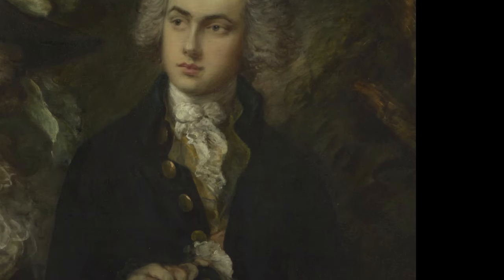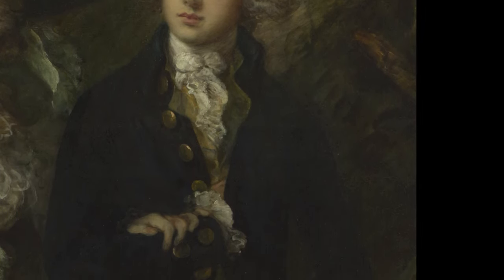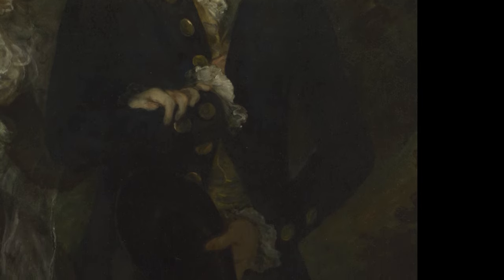Now, coming to the waistcoat, it's particularly difficult, especially with Gainsborough's use of colour, style and shading. I don't think there's much doubt that we've got a sort of golden undertone, but those stripes, definitely striped. Are they blue? Are they green? In some lights they look grey. So this has been a really interesting one to try and work out.